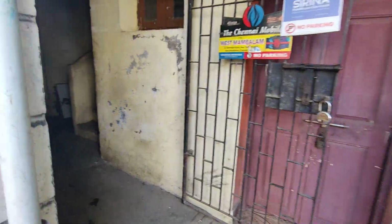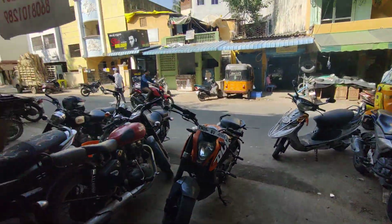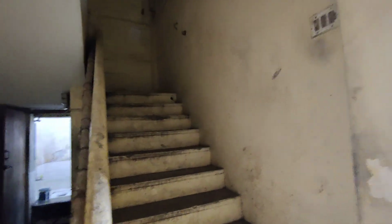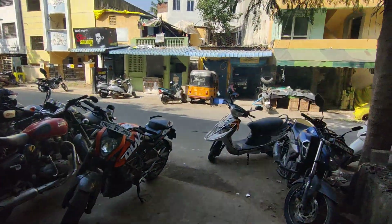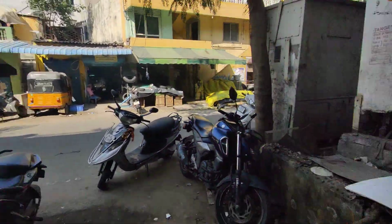So this is the entry. From the parking, this is the parking, and from there this is the entry. The building is two 1 BHK properties. We are about to take both, and the owner is ready to demolish. This is the sump we have. We have a sump of 6,000 liters capacity, a hand pump, and a bore also. We have an underground drainage system connection here, so that won't be a problem.